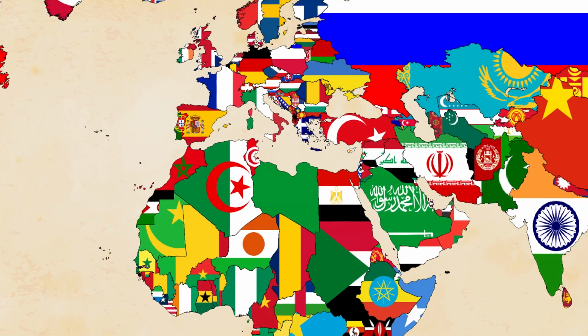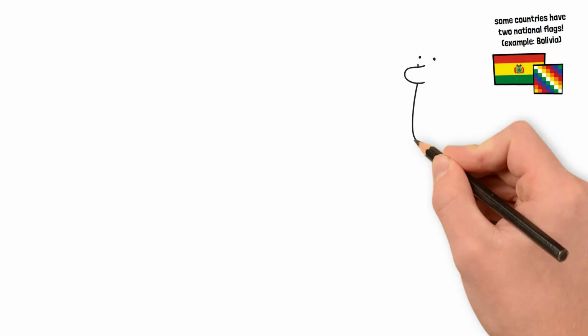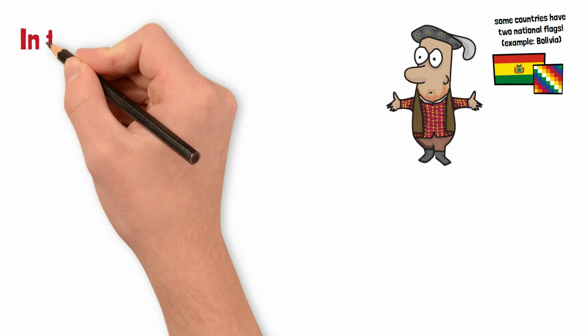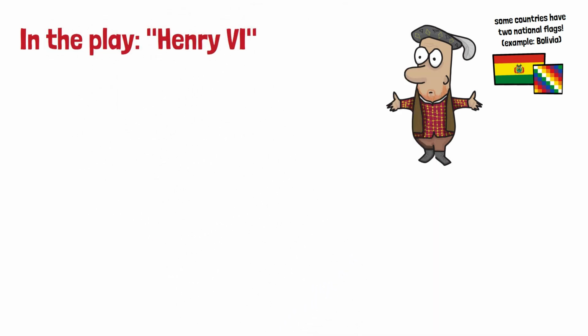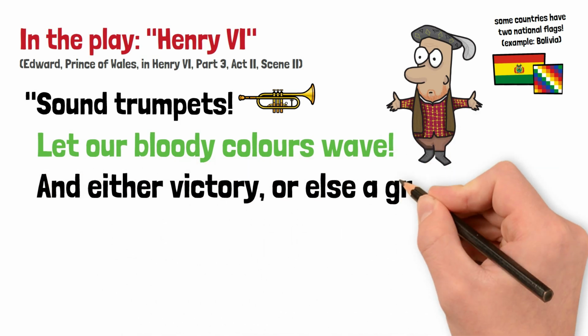The origin of flags as a form of representing countries is diverse, but in many cases they come from the need to represent a specific ruler or a specific country's troops in battle. In the play Henry VI, the character of Edward, Prince of Wales, has a line that states, "Sound trumpets, let our bloody colors wave, and either victory or else a grave."